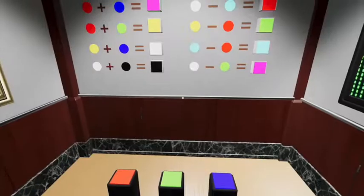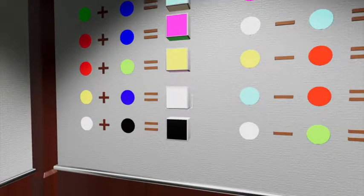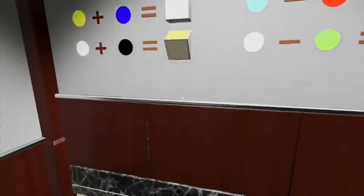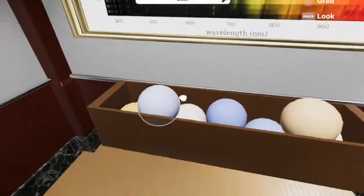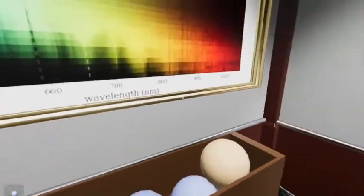20 minutes later. I mean, I've done all the combinations I can think of now. Are you freaking kidding me? Okay. That took way too long to try to figure that out. That's a hard puzzle, man. Alright, we're doing wavelength stuff now. Alright. Let's see.